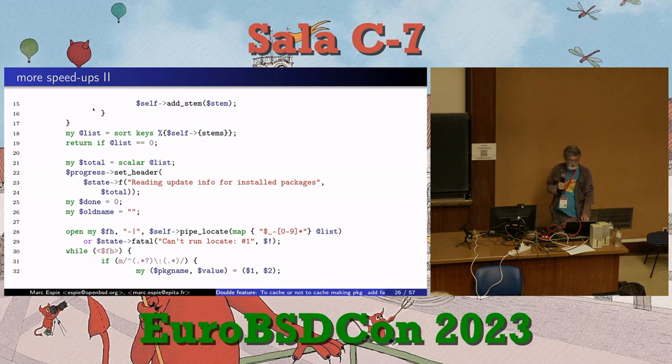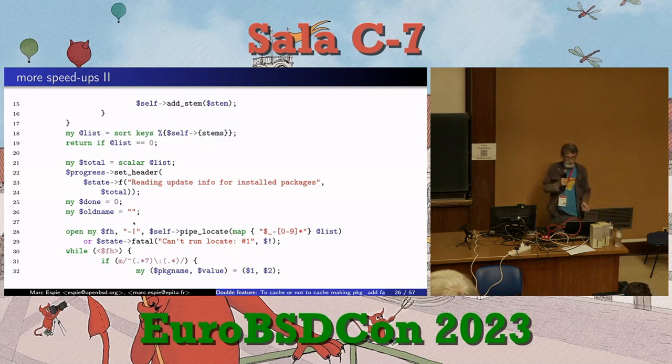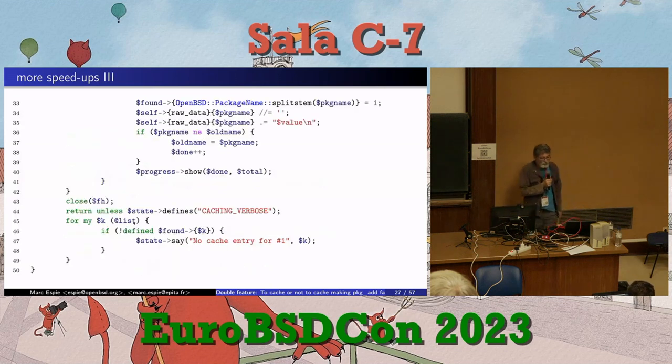Once I do that, I will actually run locate itself, line 28, with only those stems, which means that I have one single run of locate for, say, 1,000 packages that need updating. And then all I have to do is to parse the output, which would be, OK, package name plus update line. So I create the update line straight into memory.